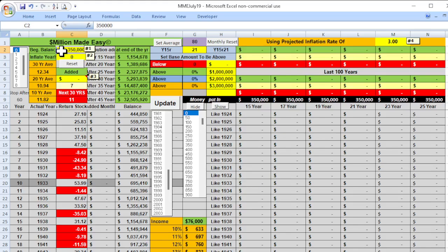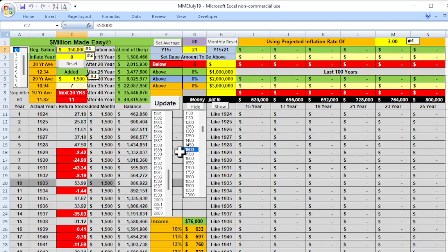He says he wants to contribute $1,500 a month right here for the next 7 years. And then from year 8 to year 20, he's going to cut that down to $1,000. So let's go ahead and do this. This is what he's putting in, and he wants me to run that stop after 20 years. So I'm going to stop after 20 years, and we're going to go ahead and run the numbers here.